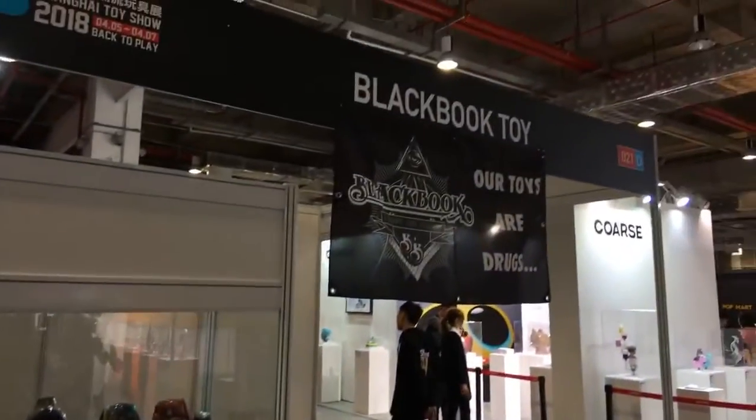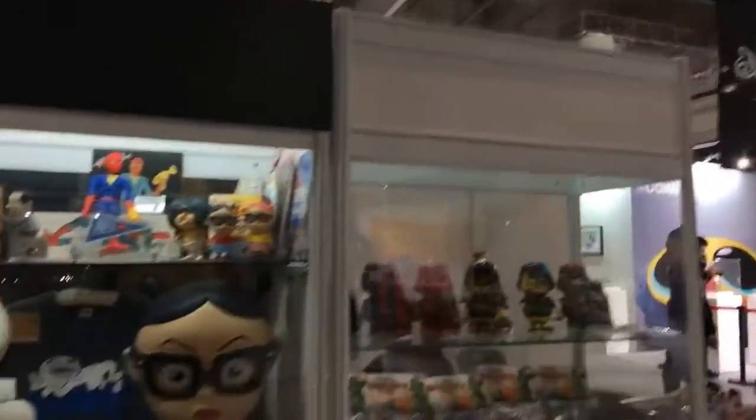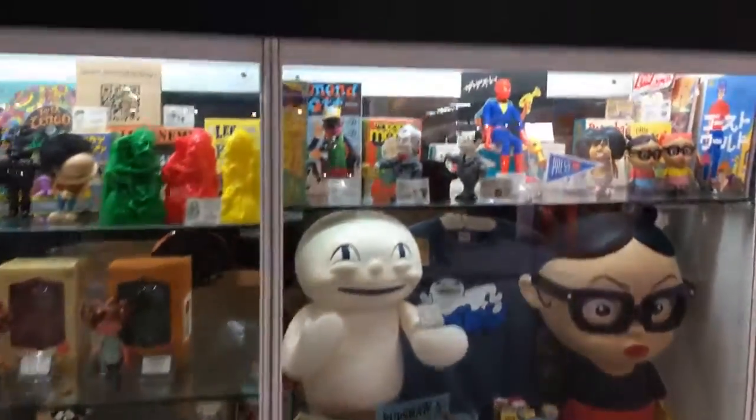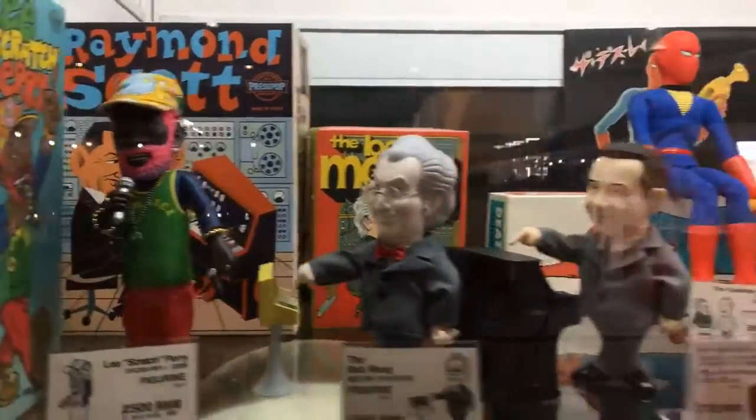This is a black book toy. I guess it's from Taiwan. This company is How2work from Hong Kong.